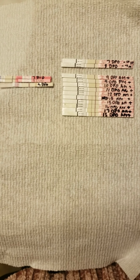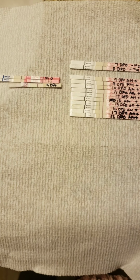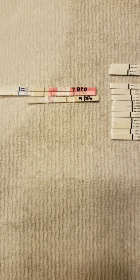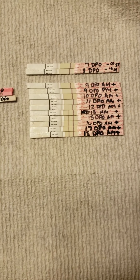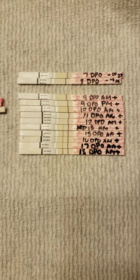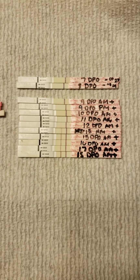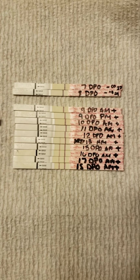All right, guys, without further ado, these are just side pregnancy tests that I took. Those 2 pink ones were leftovers, and this one is one that I had to bust out of the First Response digital test just because it was a little weird and it was acting funky. But 7 DPO and 8 DPO were both negative. And then 9 DPO is when I got my first trace, and I took it in the morning and the afternoon. 10 DPO, I thought it was going to get a little darker.